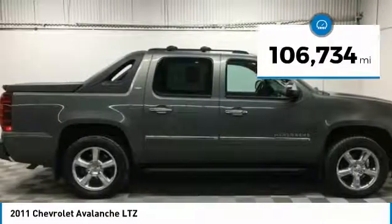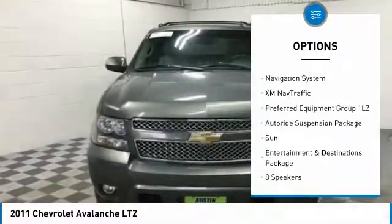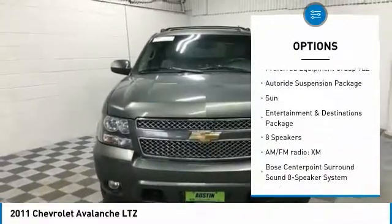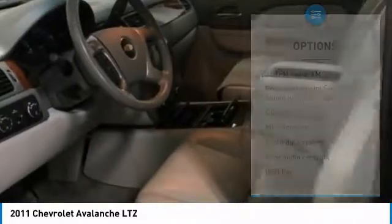Here are some of this vehicle's great options: remote engine start, traction control, power passenger seat, navigation system, air conditioning, dual airbags, power steering, four-wheel disc brakes, heated and cooled front seats, universal garage door opener.